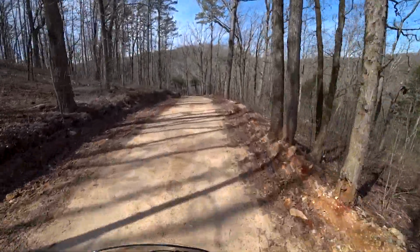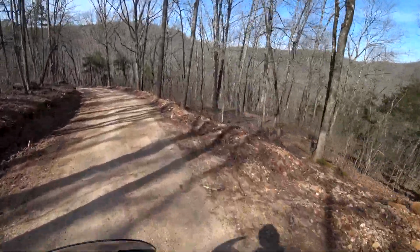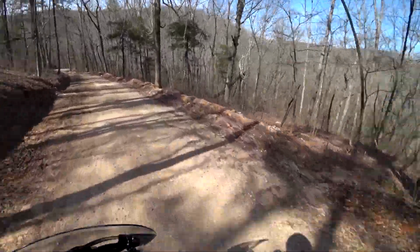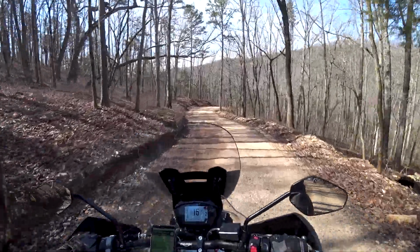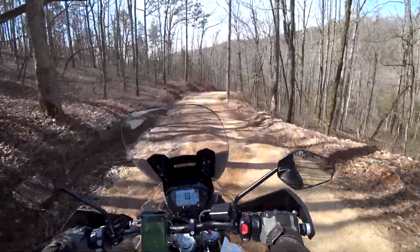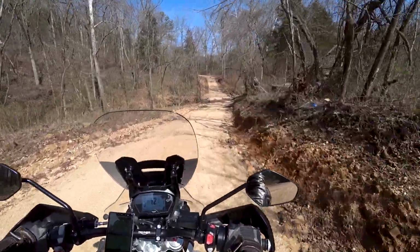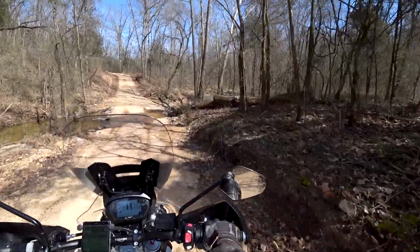Yeah, we're getting there now. Pretty up and down terrain over here. I tell you what, these valleys are deep. Either that or the knobs are really high. One of the two. No, we're not there yet. It's just a little creek over the road.